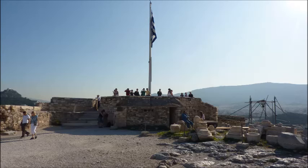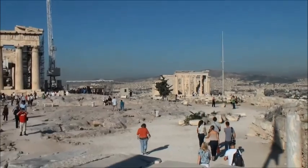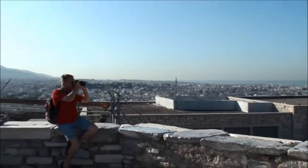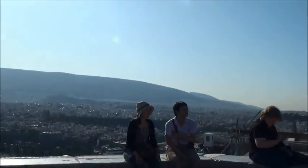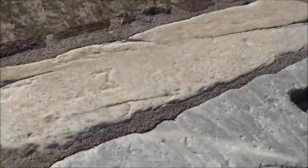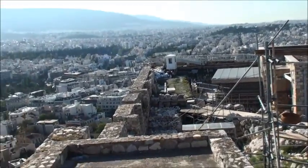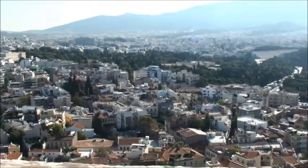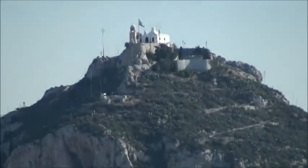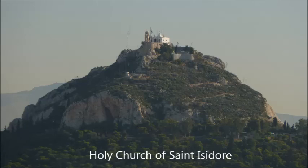On the east end of the hilltop is the Acropolis viewing area, which gives a lovely panoramic view of the city of Athens. And of course the Greek flag is on the flagpole. And here you can see a video facing west of the Parthenon and the cityscape and the surrounding hills. In the distance is the Holy Church of Saint Isidore, and it was built into the mountainside cave in the Byzantine period, and it has lovely gardens and views of Athens.